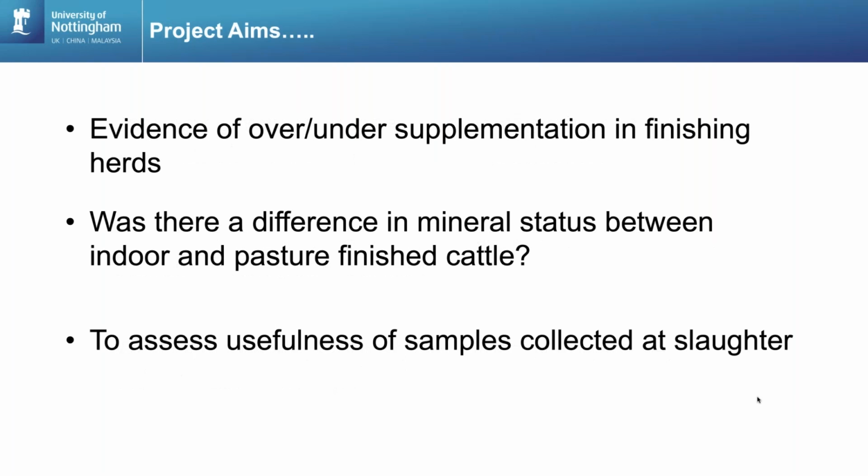And the aims of the project were really to assess if there was any evidence of over supplementation or under supplementation in finishing herds. Was there a difference in mineral status between cattle finished indoors and those finished at pasture? But also to assess the usefulness of samples collected at slaughter. So there were three aims with the project when I set off.